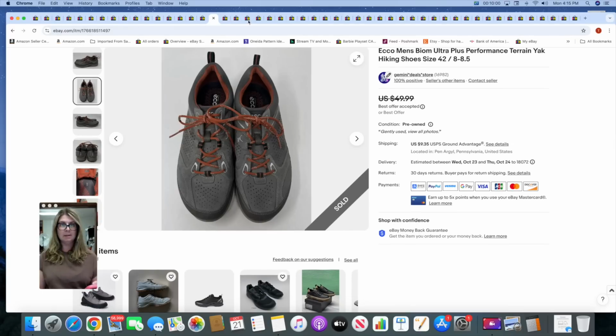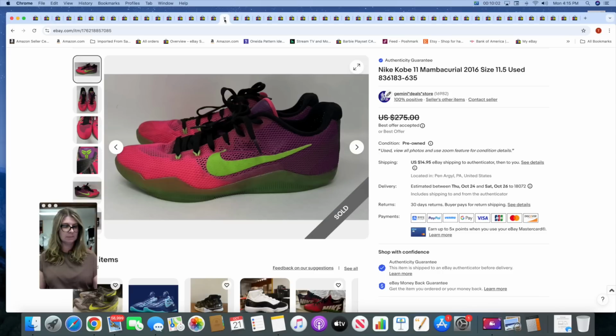next is a pair. This is something else I took a very good offer on. These came out of one of my storage pallets from last December, I believe. And I had these listed really high. And I've had some different offers.